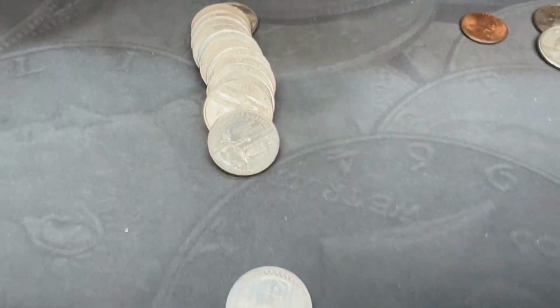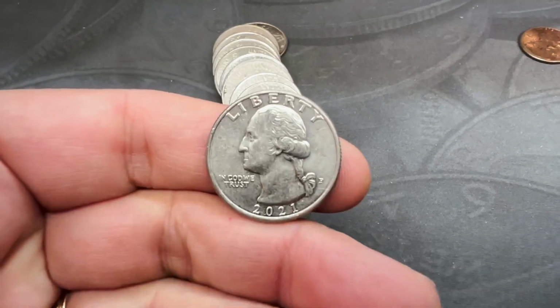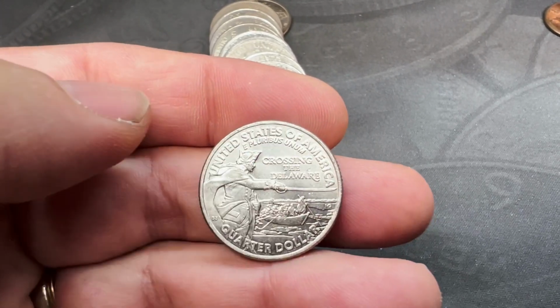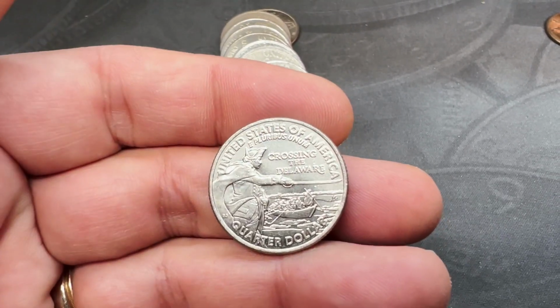But on roll number 30, I don't know, about halfway through, we've come across one of the 2021 Philadelphia Crossing the Delawares, and I have never actually found this particular error. Normally I'm looking for that die clash, which you can see at the front of Washington's face, or the big full crown error where you can find the big die chip over the hat.